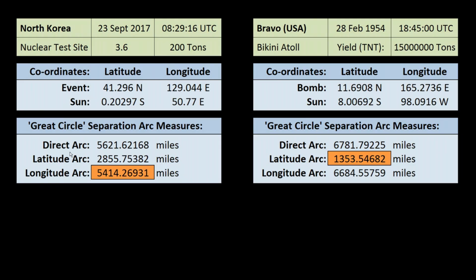In this case, I'm going to do an evaluation then of the actual earthquake, this 3.6 as I've just shown, and the Bravo test. This is again the highest yield atmospheric test that the US has ever conducted. So, in this case then, I've got the details for both on screen as derived from the ICE software and also USGS. And in this case, I'm looking at the longitude arc of the North Korean test. That is pure longitude arc between these two values here of the Sun and the event at his nuclear test site, and that's at this longitude here.